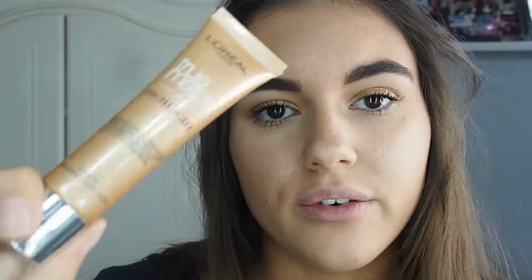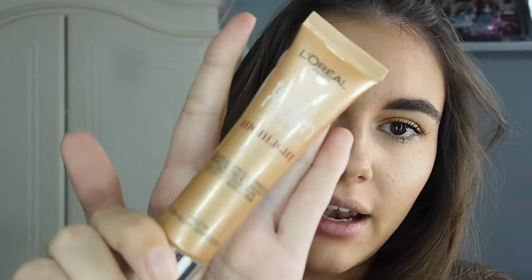Okay, so that's mascara done. As you can see, just a really nice natural mascara. I'm going to go on to highlight. So I'm going to use the L'Oreal True Match liquid highlighter. This is in the shade Golden Glow.